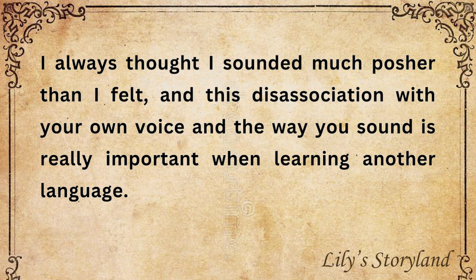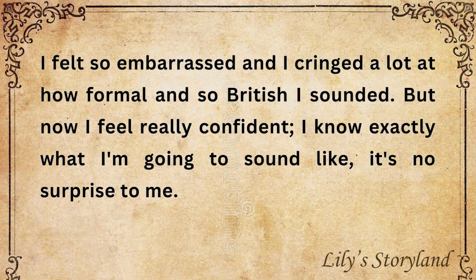And this disassociation with your own voice and the way you sound is really important when learning another language. I felt so embarrassed, and I cringed a lot at how formal and so British I sounded. But now I feel really confident. I know exactly what I'm going to sound like. It's no surprise to me.